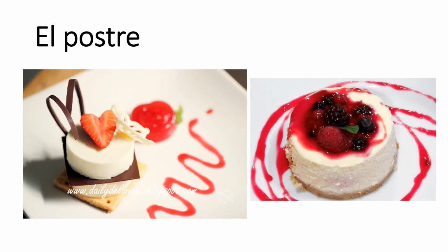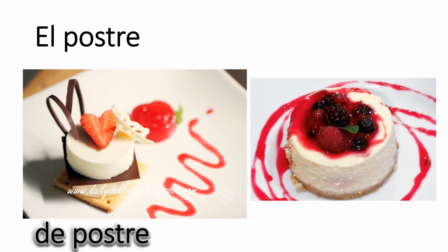El postre. Dessert. And if you want to ask for a dessert, you might say, de postre me gustaría un pastel. Which basically means for dessert, I would like a cake. De postre is how you would say for dessert.